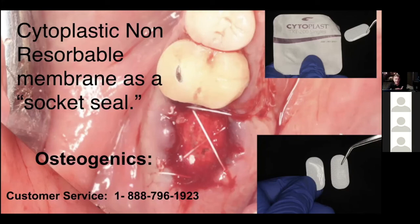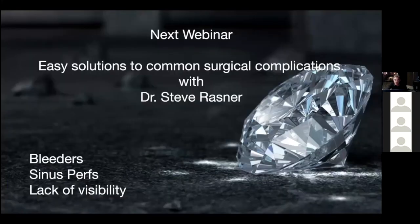So you'll have to ask MicroDental and modern dental labs if you want to have more of this, because we probably need 5 of these. And that's my recommendation for our next webinar. So what to do with bleeders, what to do with sinus perfs, what to do with lack of visibility.